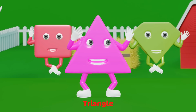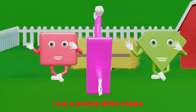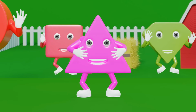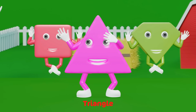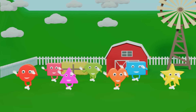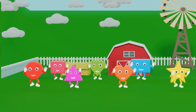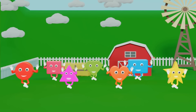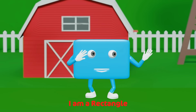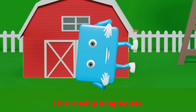I'm a triangle, triangle, I'm a pointy little shape. I have three sides, I'm a triangle, triangle. I'm a rectangle, rectangle, like a really long square.